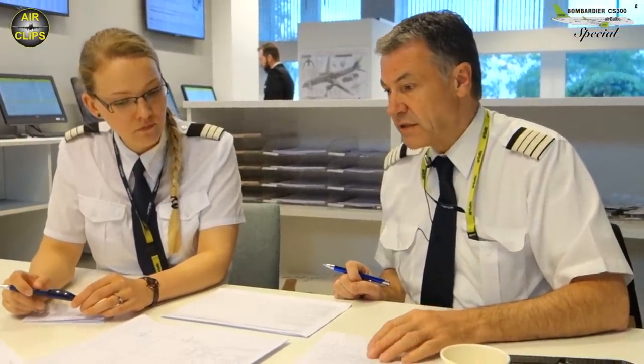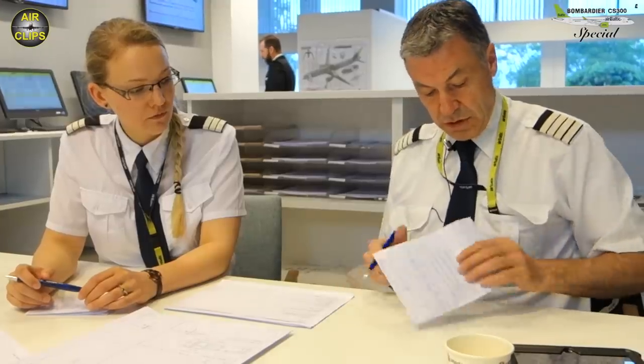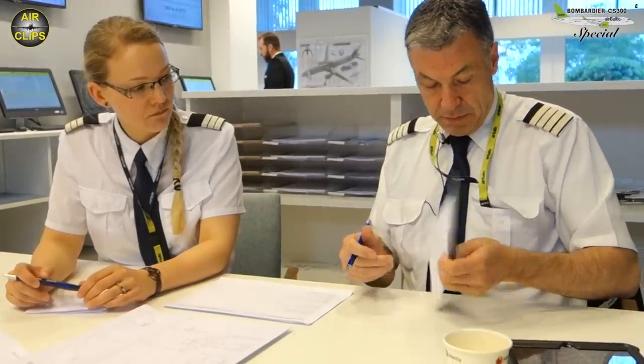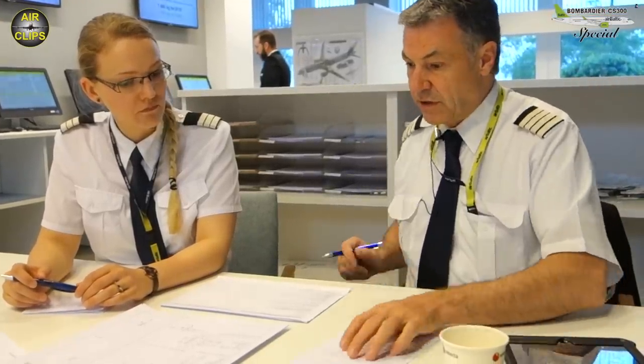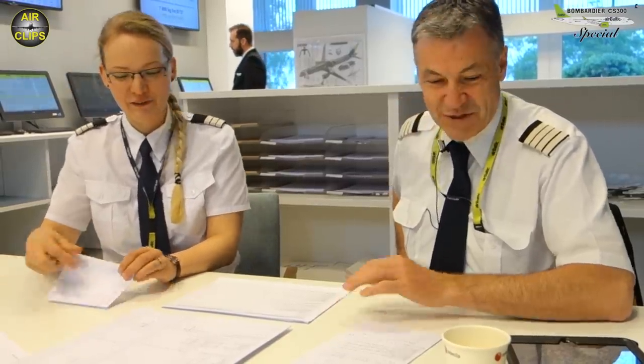The aircraft's ready. It's had its daily check just now, as we've discovered. So that all looks good. And that should basically be it. I'll put the fuel in, we'll brief the cabin crew, and then we'll get going.